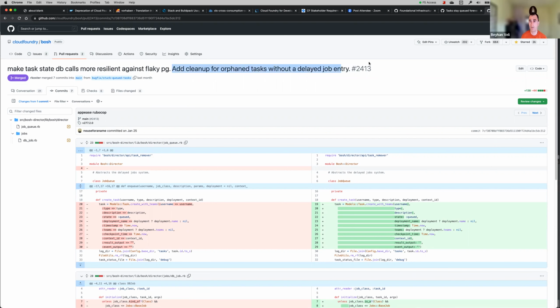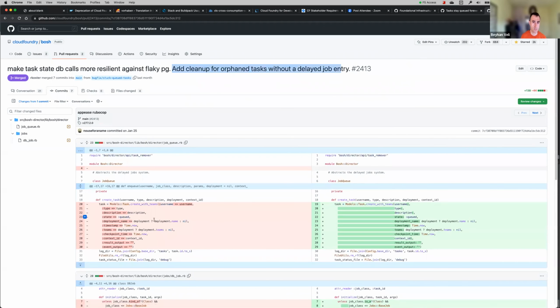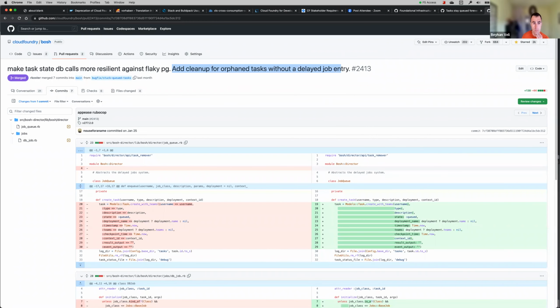But for the situation which is described in this issue, the PR won't help. It has also some cleanup orphan tasks logic, which maybe will clean up the tasks which you see here. What was the version? 2772. I think we merged it this week. Ah, okay. So maybe it's not on the staging systems yet.